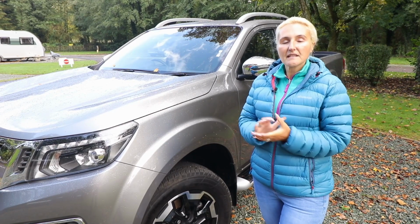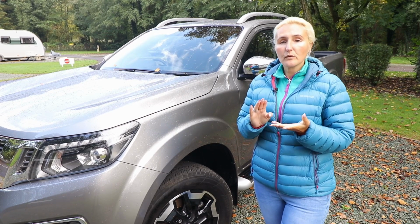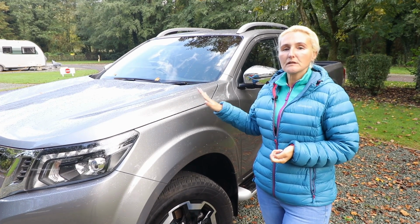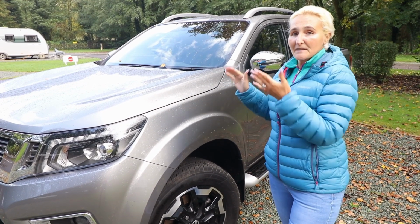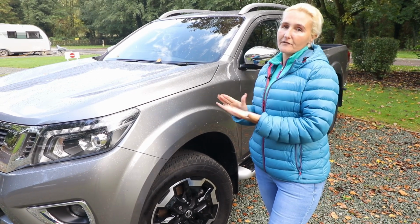So there we have it, that's the Nissan Navara Tekna. We've had a look round it, we've driven it, we've towed with it, we've had it for a week. So what do we really think to it? For £30,000 with this level of equipment, the drive, the towing capability, this is my pick of the pickups for 2019. I have loved driving this.